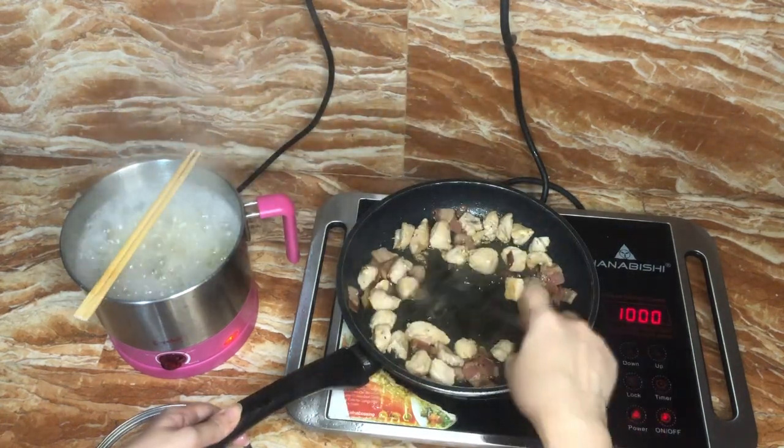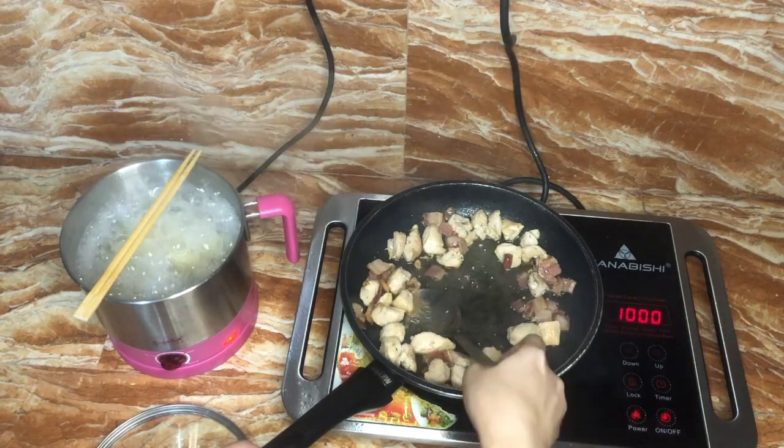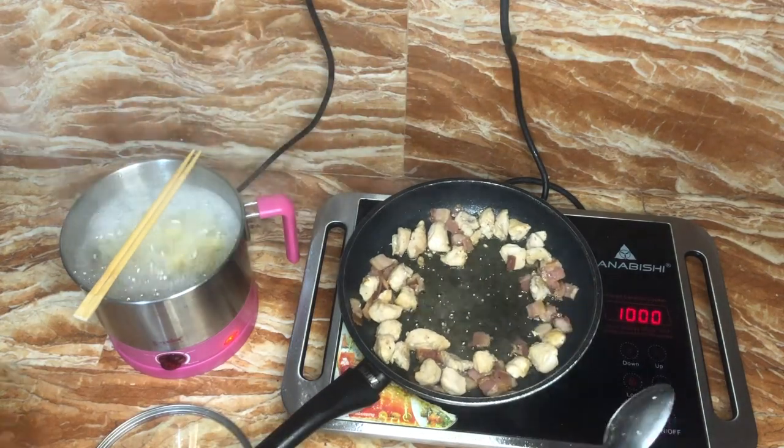When I no longer see any pink on the chicken, I make space in the middle to saute some garlic as well as the zucchini and tomatoes until cooked.